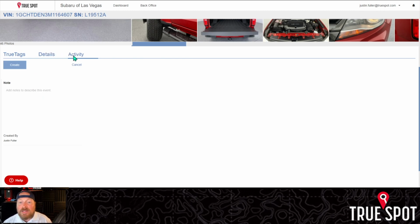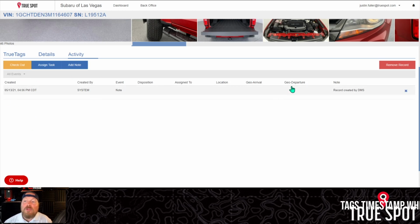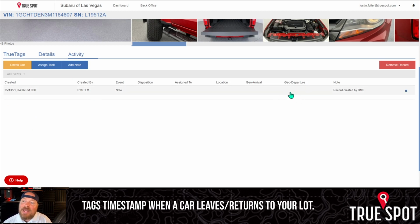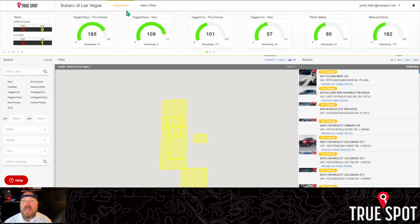Now, related to activities, there's some different stuff that you can do here. If there was an arrival or a departure, so if this car leaves the lot, it's going to timestamp, right? So this way I know when that car left the lot. Now, let's say that car left the lot and it didn't come back, right? So maybe somebody loaned it out, or maybe a sales guy took it home, or maybe the car got stolen, right? One, it's going to timestamp, but two, I'm going to be able to tell that. And I can go to the dashboard and see that.